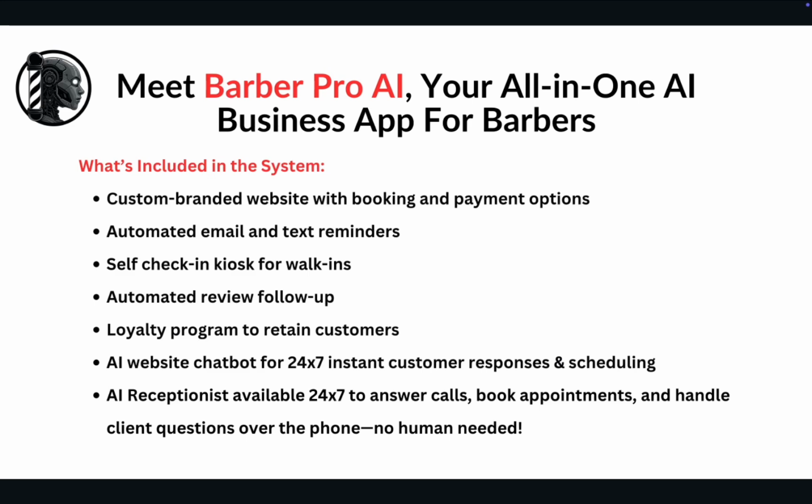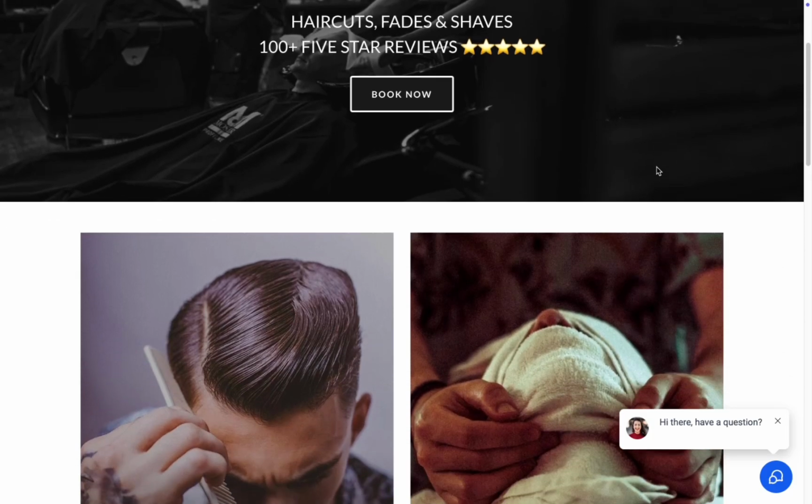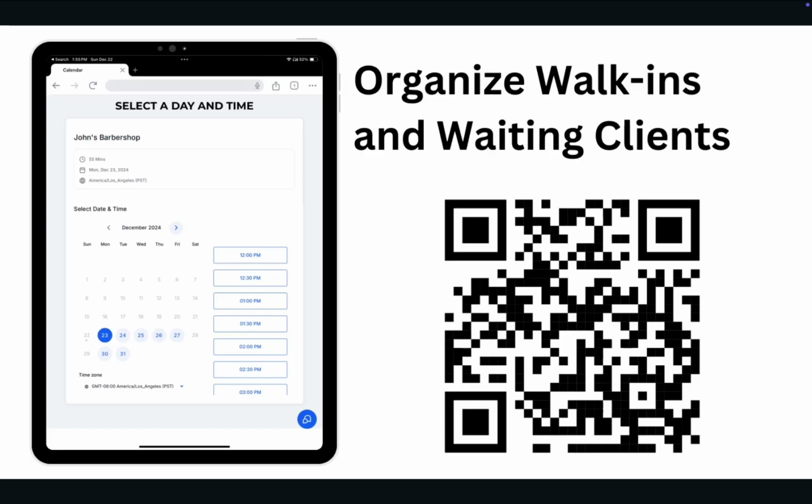And lastly, AI receptionist that's available 24/7 to answer calls, book appointments, and handle client questions over the phone with no human needed. You get a custom branded website that looks great on mobile devices, personalized to your brand and business. Using a tablet or a QR code, you can organize your walk-ins and waiting clients.